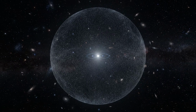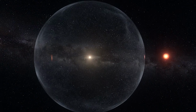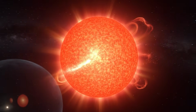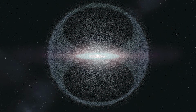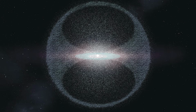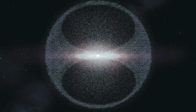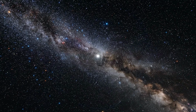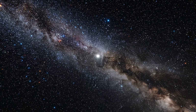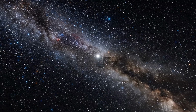At its outermost edge, you are already more than a third of the way to Proxima Centauri, the nearest star to our Sun. From the edge of the Oort Cloud, if you looked back toward the Sun, it would no longer dominate the sky as it does from Earth. It would appear as a brilliant star among countless others. Still one of the brightest, but no longer unique.